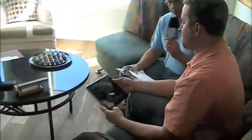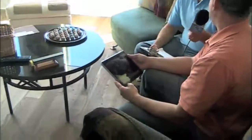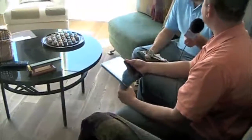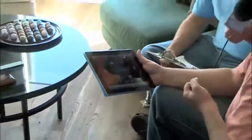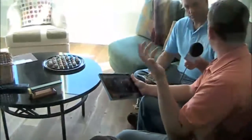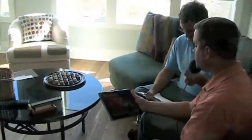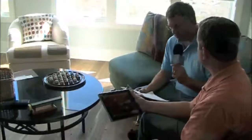Is there anything else controlled here by the iPad? Well, there can be. In this application, we obviously didn't do some of the features that are available, but as you can see, there's a comfort tab that we're not using. You can, that could be a fireplace, for instance, or thermostat control. You can tie all that stuff in as well. Gotcha.